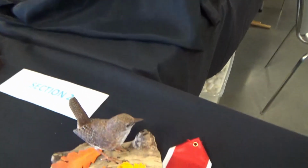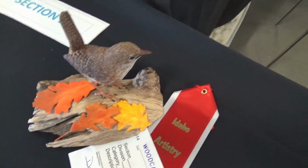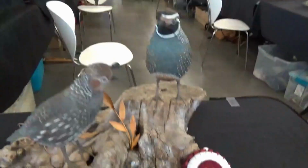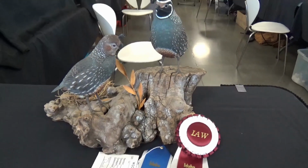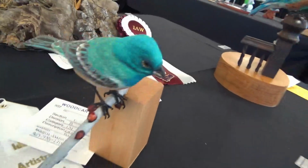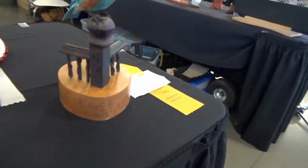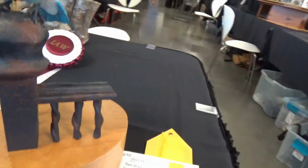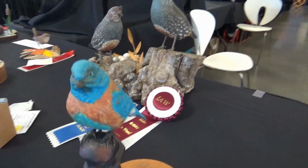Here's a, I can't see, house wren. Here's a pair of quail. A lot of bird carvings in our show lately, and in our club. Here's the lazuli bunting. Here's a western bluebird. That'll do it for our carvers.